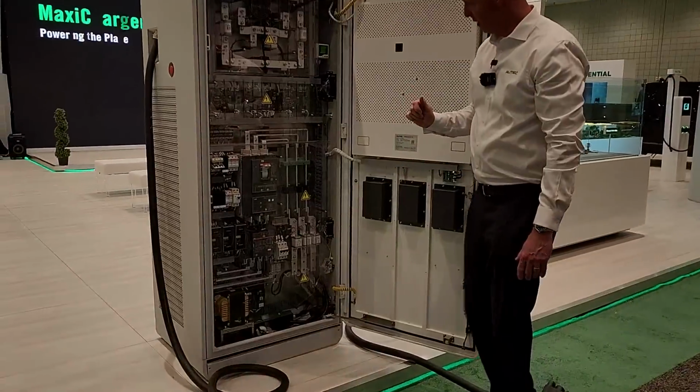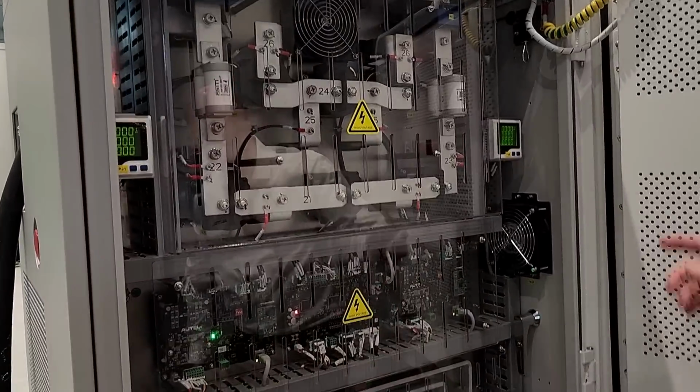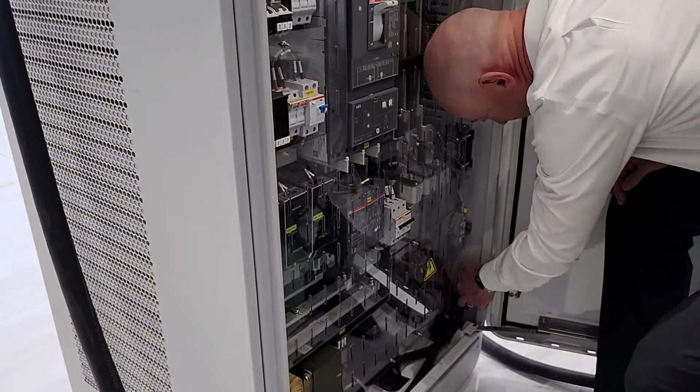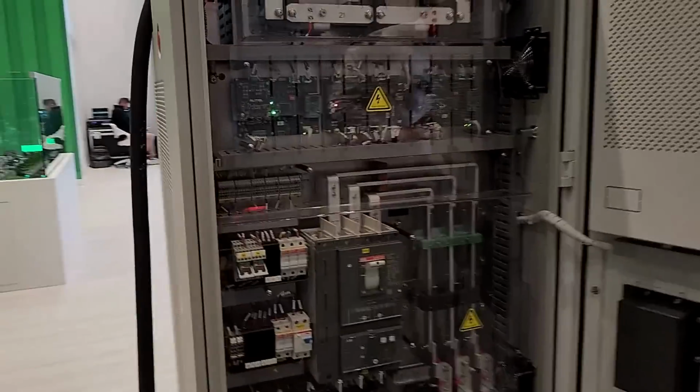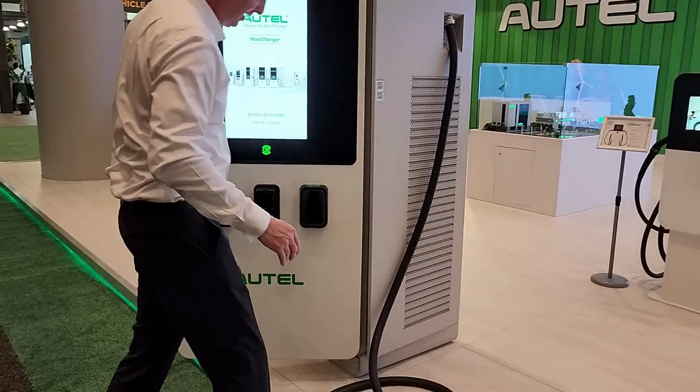Awesome. So we'll go around to the other side and talk a little bit about the power units. I guess you're pulling those pins to open up the side of the cabinet. Yeah, that should pop open. Yep. So let's close this door over. It's got a little foot kick so that the door doesn't slam shut on anybody.